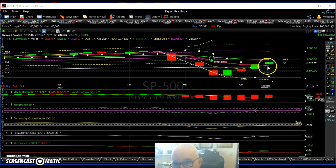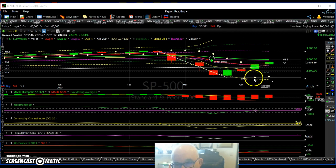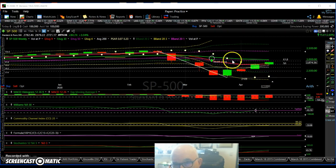So insofar as moving averages are concerned, we're beginning to look as though we're turning the corner here to indicate an uptrend with the moving averages. We have other indications of an uptrend, and that would be, for example, the parabolic is now below these last 2 bars, last 2 weeks. So that's indicating that we have switched from this downtrend to an uptrend now, according to parabolic.